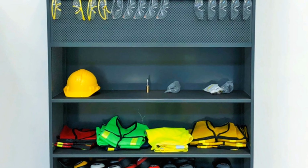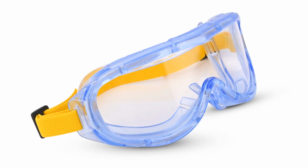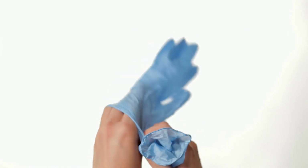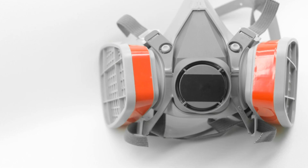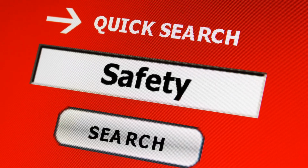Next, protect your body with personal protective equipment, PPE. This is your personal armor against splashes and fumes. Always wear safety goggles. A single splash can cause permanent eye damage. Wear gloves resistant to the solvent you're using. Not all gloves are equal. Wear a lab coat. Use a respirator for highly toxic solvents. Read the solvent's safety data sheet, or SDS, for PPE guidance.